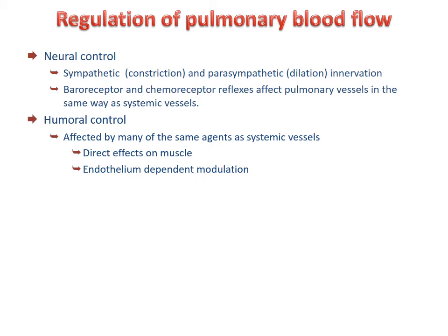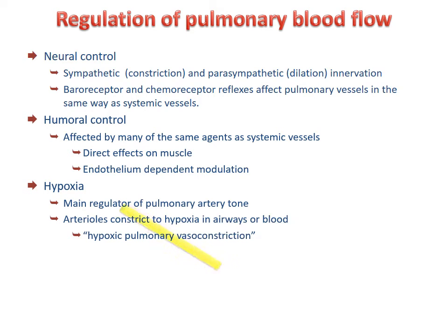A major way in which the pulmonary circulation differs from the rest of the circulation is in its response to hypoxia, which is a major physiological regulator of pulmonary blood flow. Hypoxia causes pulmonary arteries to constrict in a mechanism known as hypoxic pulmonary vasoconstriction.